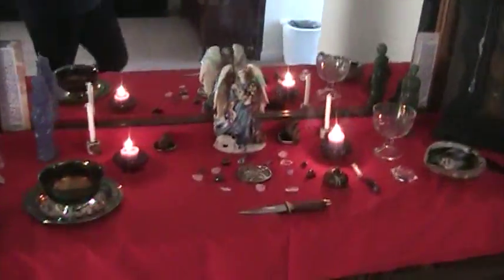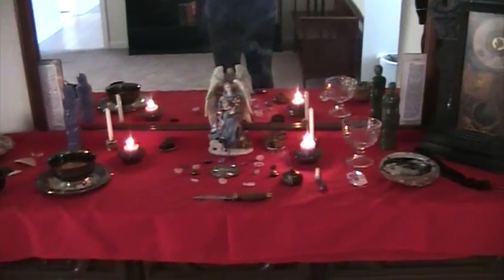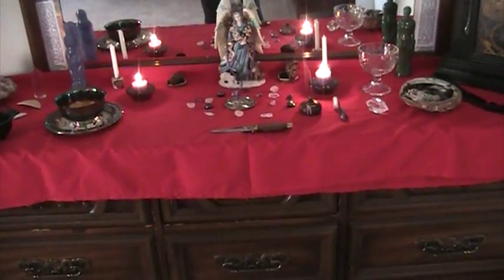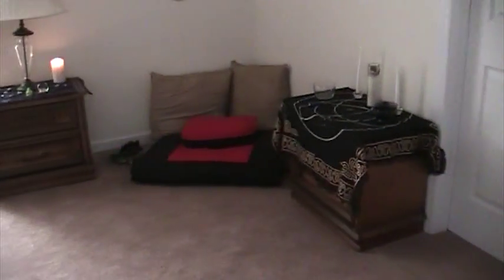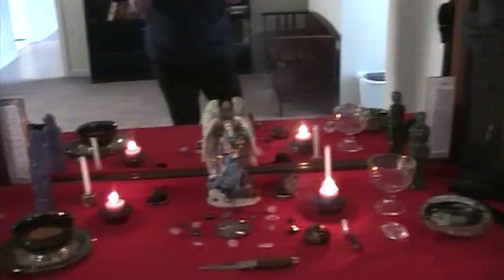So this is my main altar. Do not look at me. I look hideous in this video if you can see my face. This is my main altar. This is where all my important stuff is. Ostara is getting ready to come around, so that's why I have the red cloth. Plus, red is my favorite color, so usually I keep red up all the time. Just like over there, black and red. Love red, it's my absolute favorite color. It's a power color for me.